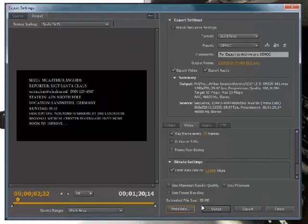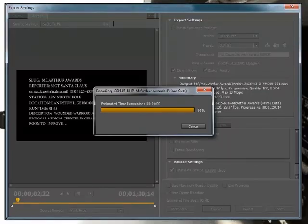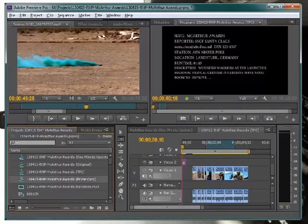Okay, we click OK, and at this point we are ready to export, and as we covered previously, we can either queue it and let it load the media encoder, or we can export directly. And let's go ahead this time and export directly. Okay, when it's done, it takes us back to Premiere, and you can go on and do other things.